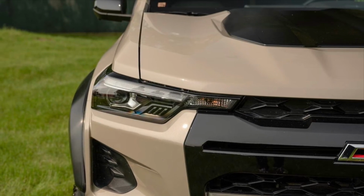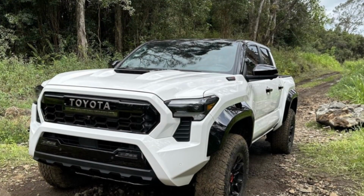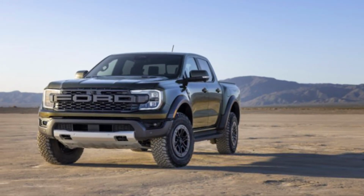This is an incredible time to be a mid-sized truck shopper. The all-new Tacoma TRD Pro, the Ranger Raptor, finally here in the States, and now the second-gen ZR2 Bison. This is by far the hottest segment.